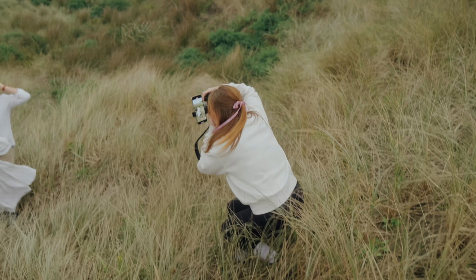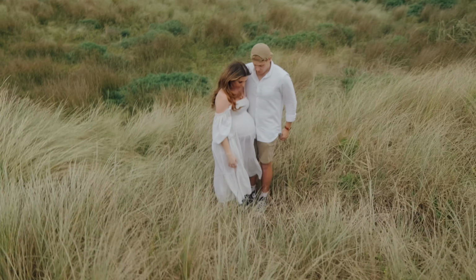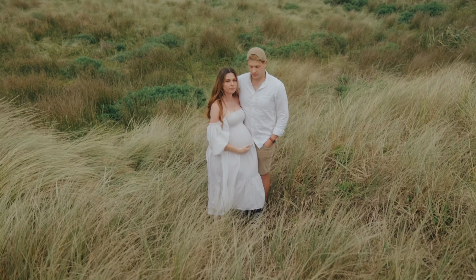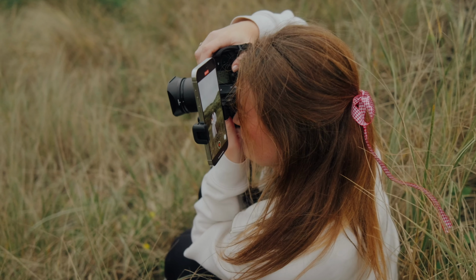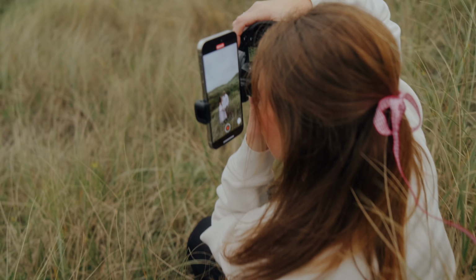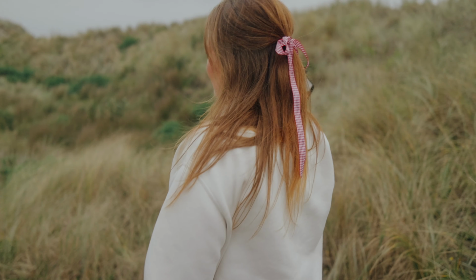Okay, stay there. And then sis, turn around. And Cooper, put your hand in your pocket. That one, yeah. And then sis, hold your baby underneath. Yeah. Bring your hair a bit more forward. Yeah. I'm just gonna do one more in here and then we can go.